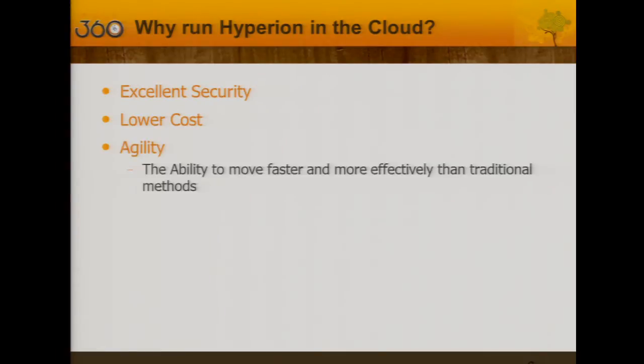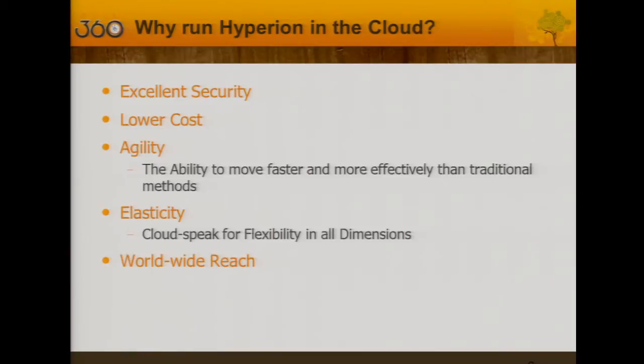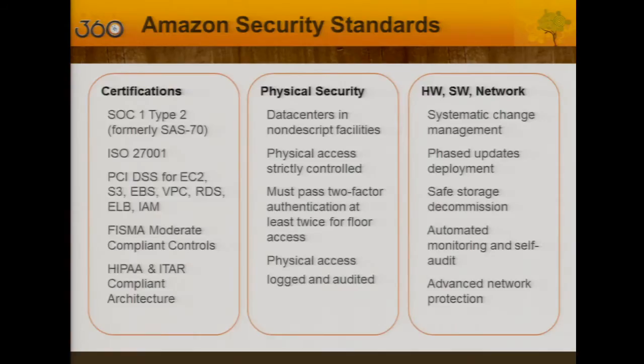The next couple of these are not really in priority order. Lower cost, absolutely. You've seen the IDC studies out there and so forth. There's a great case to be made for lowering your costs on the cloud. Agility is an important one: the ability to move faster and more effectively than either traditional technology or organizations are able to move. Elasticity, the cloud speak for flexibility in all directions, being able to add resources wherever you need them, right when you need them, and not have to buy them or plan them 2 months in advance. Worldwide reach is one for those of you who work for international companies: the ability to put something in Tokyo easily and manage it. And then there's an added benefit of the shared control between finance and IT, which takes some of the issues between finance and IT out of the equation and can make for a happier life. So I'll deal with each of those in order here, starting with security.